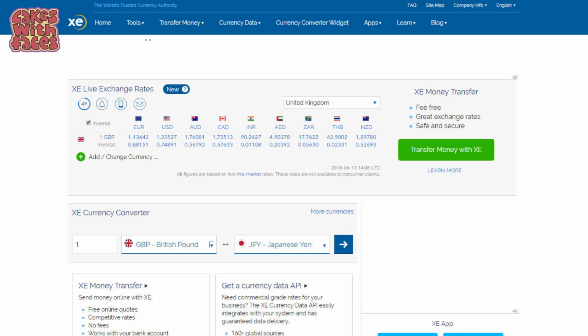Someone asked me how to make sure you're getting genuine cash and not fakes, and I tend to pick somewhere that sounds reliable, like a chain that I've heard of or a bank that you know is going to be reputable, and not some random website you've never heard of before. xe.com is a really good website for looking at the exchange rate.